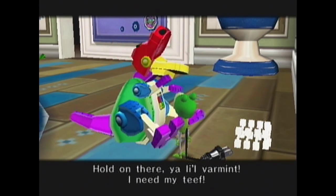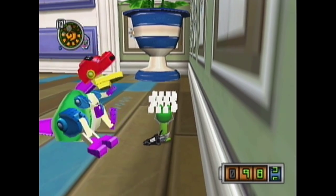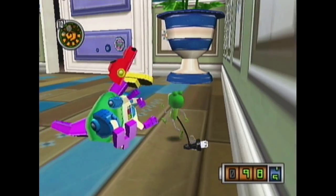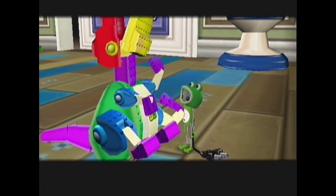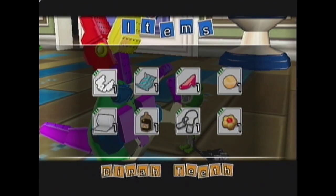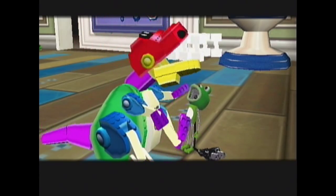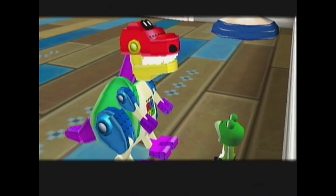So apparently this Lego dinosaur has a southern accent. There you go, I got you some teeth. Dino teeth. I can't see anything bad happening because of this. Here's to have some dino teeth. That was certainly an easy fetch quest.